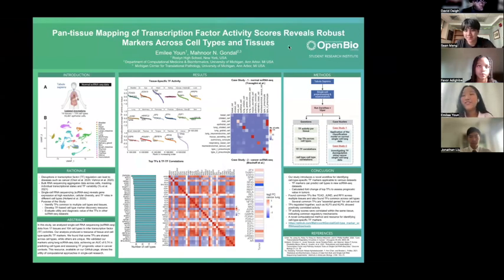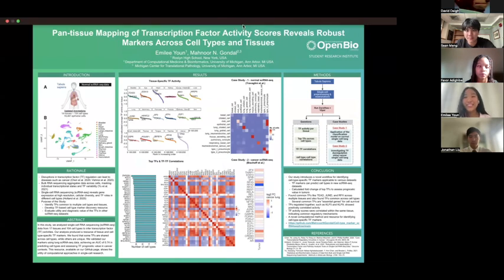Good afternoon, everyone. My name is Emily Yoon, and today I'm excited to share my project titled Pan-Tissue Mapping of Transcription Factor Activity Scores Reveals Robust Markers Across Cell Types and Tissues. Now, you must be thinking, what the heck is she yapping about? Well, to provide a brief background, transcription factors are proteins that control gene expression by regulating specific genes through the binding of DNA regions. Disruptions in the transcription factor regulation can lead to diseases such as cancer.